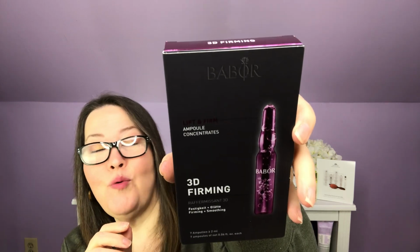Valuable organic silica and extracts of yellow horned poppy help to improve the appearance and firmness and elasticity on the skin's surface. Unless I have an unknown yellow horned poppy allergy, which is not out of the realm of possibility, I can use this. So I'm going to try these first because they are firming and I have that declining firmness.